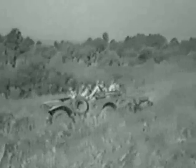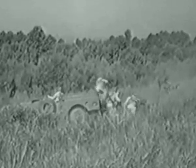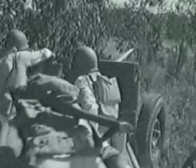Now let's see how the 37mm anti-tank gun earns its keep. Against troop carriers and crew-served weapons, it's effective to about 1,000 yards with high explosive shell. The armor-piercing shell will do the job against tanks to about 400 yards, and against half-tracks and armored cars at ranges up to 1,000 yards. That means a steady stream of hot steel.